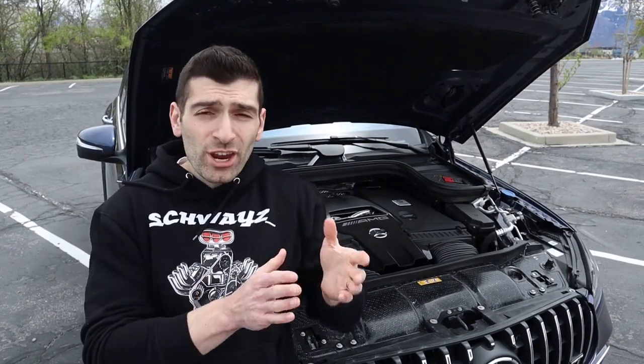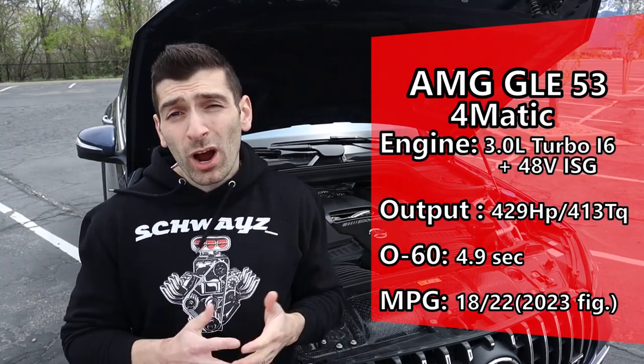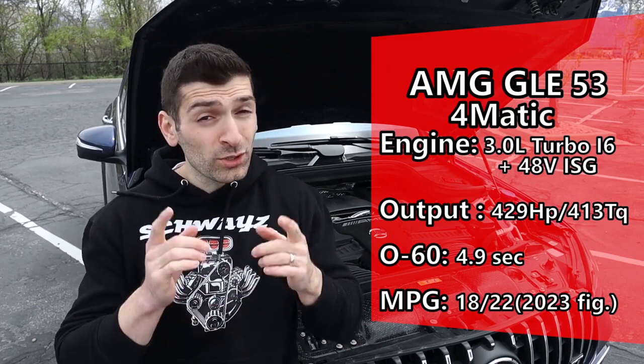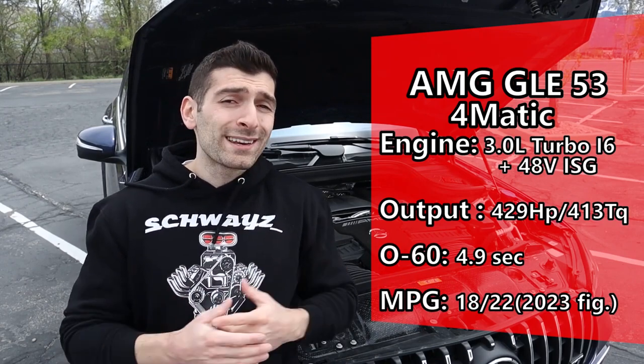Now, the last 2 models are both AMGs. You can get a GLE 53, which comes with a 3-liter inline-6 turbocharged engine that produces about 429 horsepower and 413 pound-feet of torque. Those are improved figures from the 2023 model year. Now, 0 to 60 has also improved. You're looking at about 4.9 seconds.